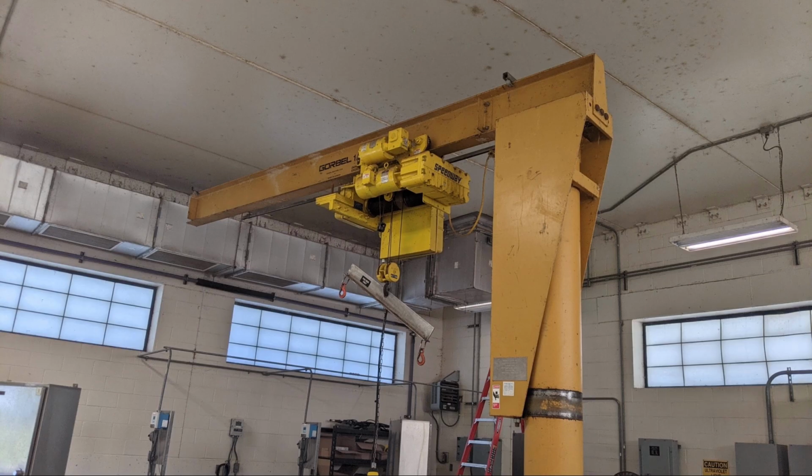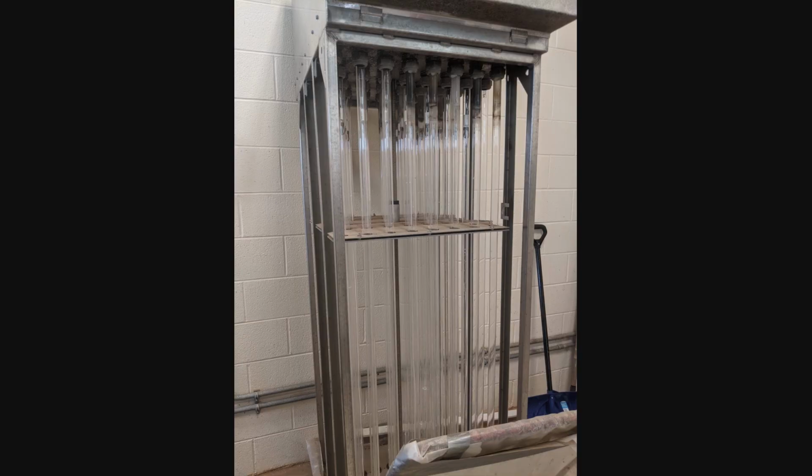In the center of the room, they have a small crane so they can take the units out to change the bulbs. They also have a spare unit so they can swap the burned out one with this one and then replace the lamps in order to minimize downtime.